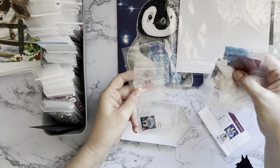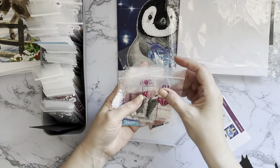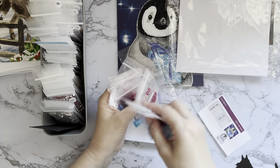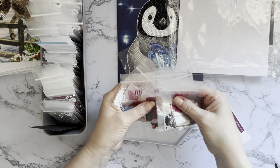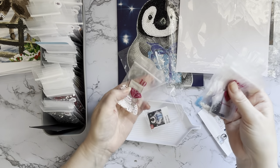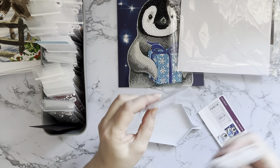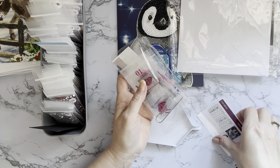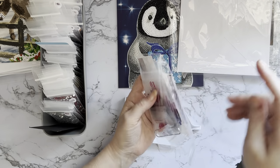Let's have a look. 1, 2, 3, 4, 5, oops, 6, 7, 8, 9, and 10. So it's just all the standards. There are no crystals or specials to put away on that one.